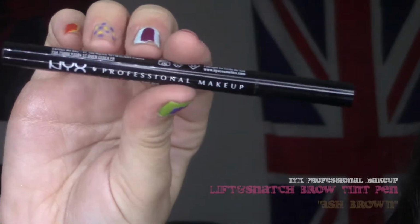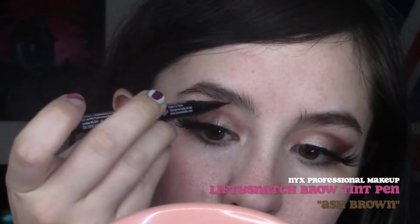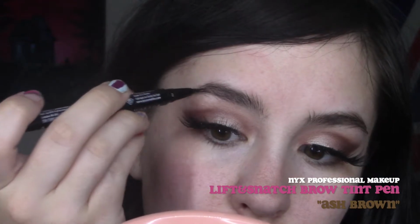I picked up about the most raved about eyebrow pencil on TikTok right now, which is the NYX Brow Pen, and I got it in the shade Ash Brown, and I can definitely see the hype. It's definitely a learning curve for sure, but this pen is different from most where it doesn't dry out halfway through, and it's really easy to make brush-stroke-like hairs.